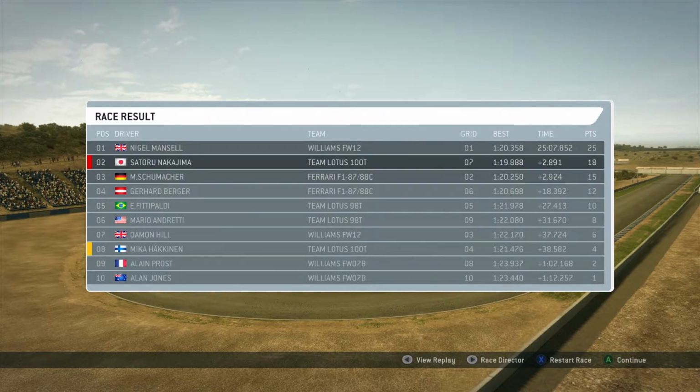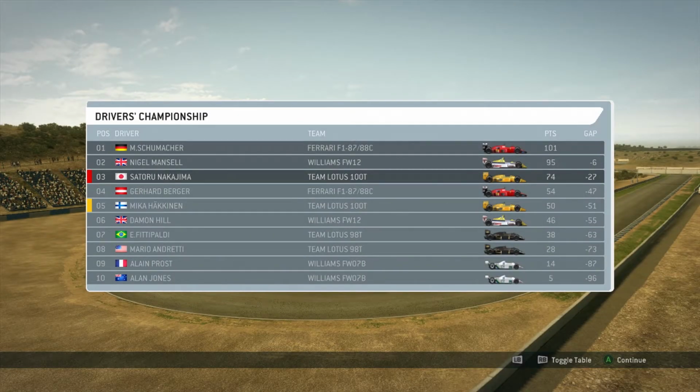But Nigel Mansell, as I said, did win that Grand Prix with myself P2, Michael Schumacher P3, his teammate Gerhard Berger in P4. The Lotus 1980s of Fittipaldi and Andretti 5th and 6th. Damon Hill having a very poor race out in 7th, as well as my teammate Mika Hakkinen. Really not off to a good day there in P8, just ahead of Alain Prost and Alan Jones there. So, those two guys, no real chance that they can sort of fight with the rest of these cars in this season there. But that was certainly a climactic end to the Grand Prix.